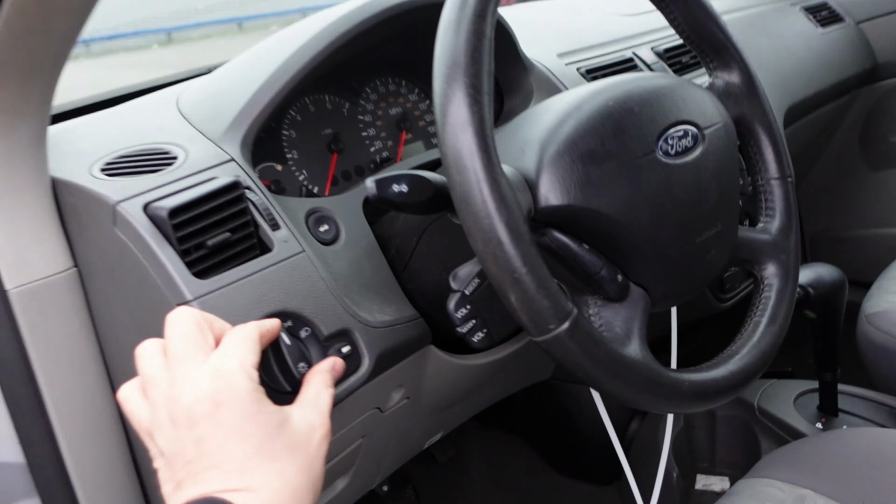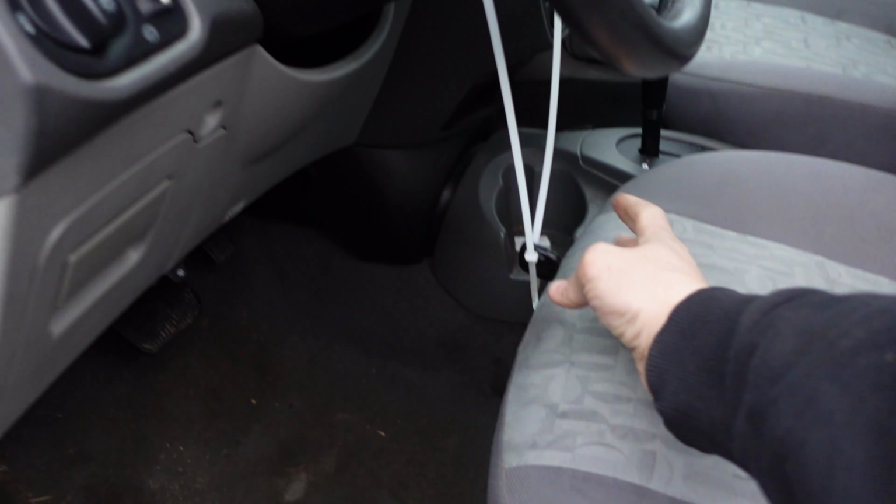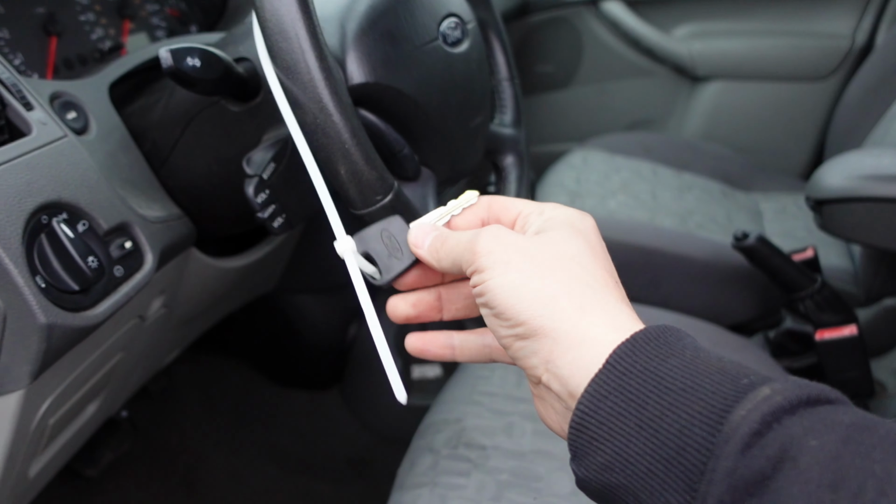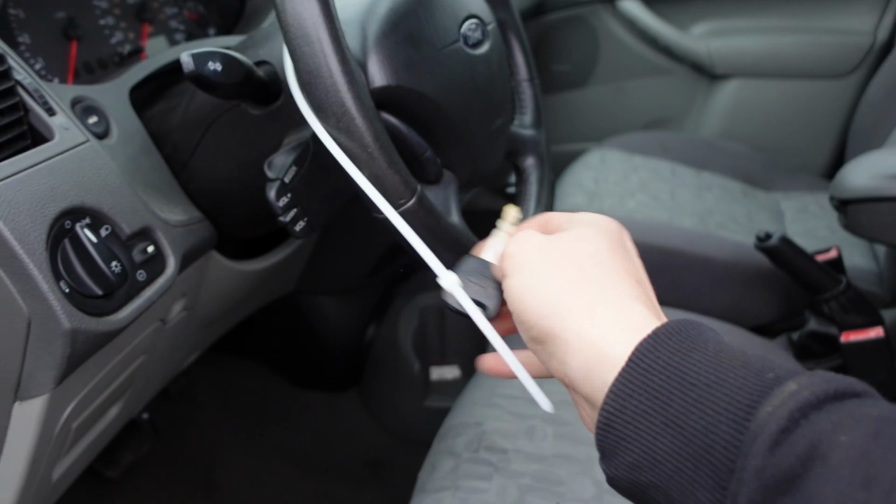Nope, battery is dead, so this one will have to jump once we get to the lot. And I don't have the fob. I'm curious if someone could. Wow, I've never seen this before. Almost looks aftermarket. The heck? I've had Focuses before, never saw that.